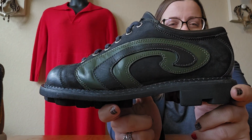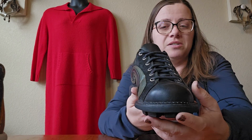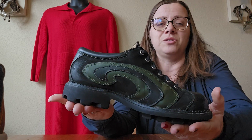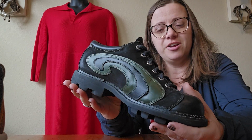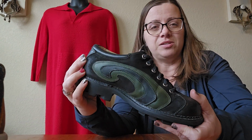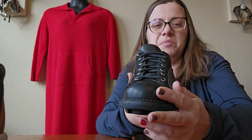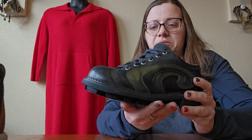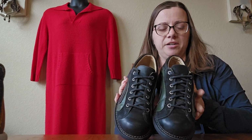They are chunky, monkey, heavy. These are heavy. They are gorgeous. These are so Y2K. Aren't they fun? They're a dark black, dark green leather, and there's this suede in here. Kind of almost Doc Marten looking, but they're not Doc Martens. A little bit of wear to the laces, minor toe wear. Get that other one in here so you can see the full Monty here.